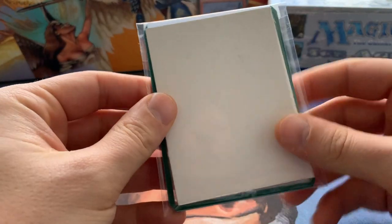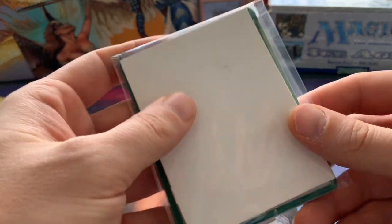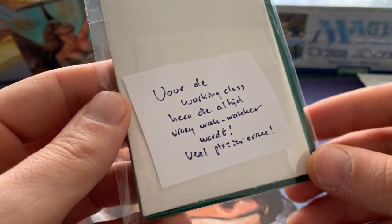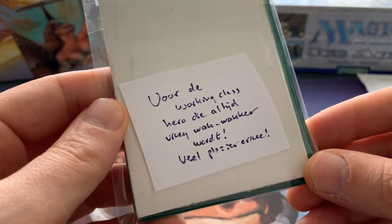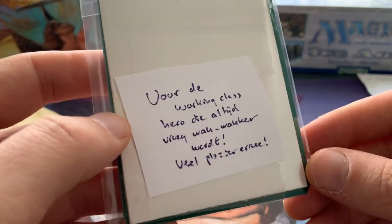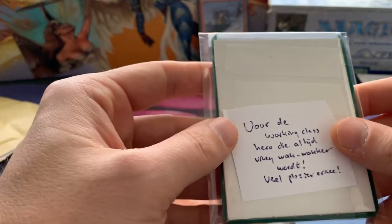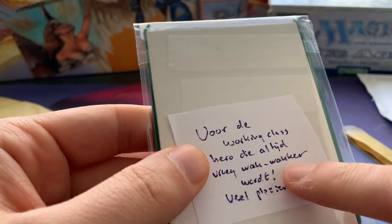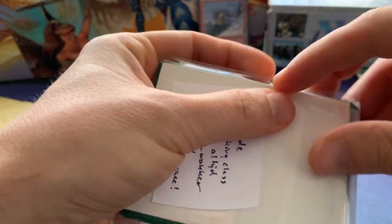And there we go. So like I said, this was a card that kind of led me to playing old school again. Here, for the working class hero, who always wakes up early. Sweet. Have fun with the card. I love it, man. I like these added texts. Very nice, Alex. And there's a hint in here about what the card is. Think about it.